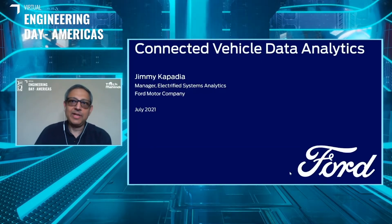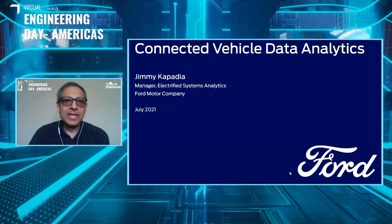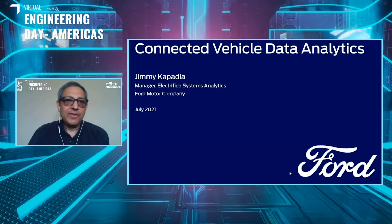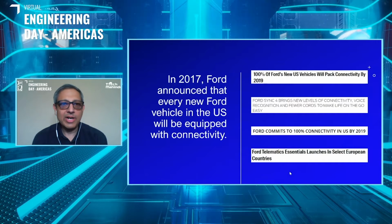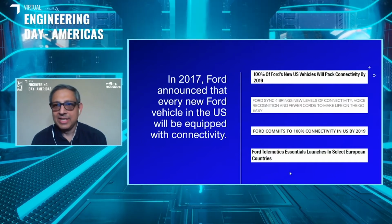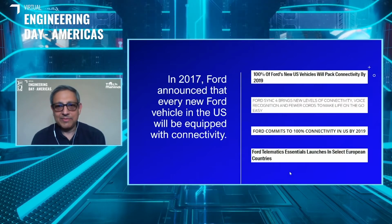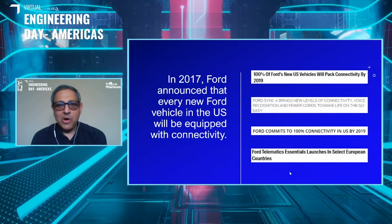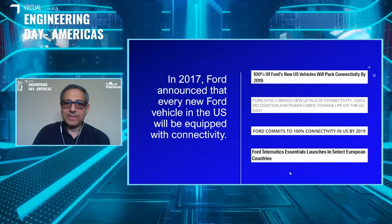I'm the manager of Electrified Systems Analytics at Ford Motor Company, and I'm here to talk about connected vehicle data analytics and what we do at Ford, specifically for electrified powertrains. In 2017, Ford announced that every new Ford vehicle in the US would be equipped with connectivity. Four, five years later, we are at the cusp of getting all this data from all our vehicles that are equipped with embedded modems.